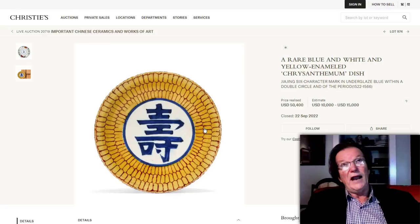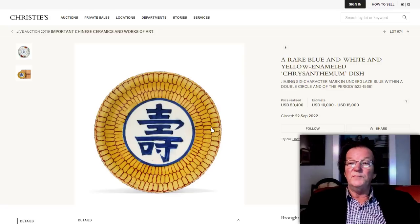And if you think back and you've been following the prices of Marking Period Jing examples, you'll recall that just plain blue and white pieces bring $10,000 to $15,000 all day long, and this was a yellow and blue example. So, you know, it's going to do a lot better, and it did. It sold for over four times its high estimate. It went for $50,400 against a $10,000 to $15,000 estimate.